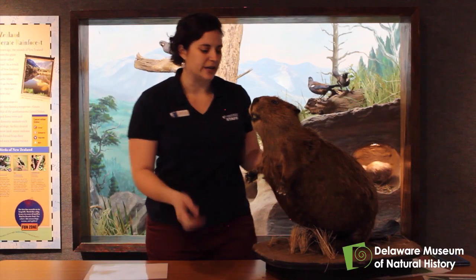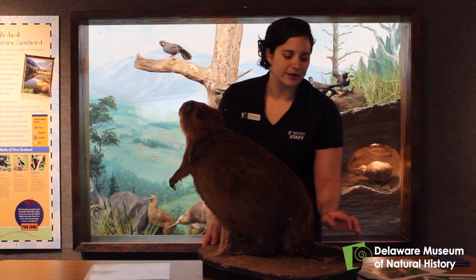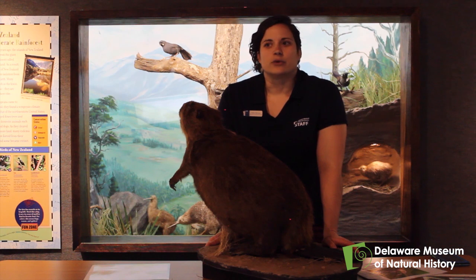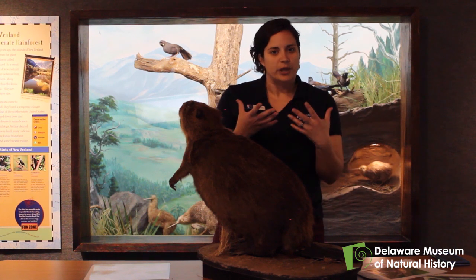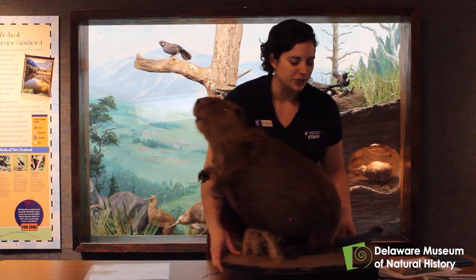So they have a couple different adaptations. I'm going to show you one here, everyone knows, that big flat tail, right? It kind of looks a little scaly. Not really scaly, but it's just what it looks like. That's used like a rudder for them to help swim. And also they can prop and sit back on it kind of like a chair when they're chewing their food or trying to down trees. So it's really interesting. That's one adaptation.